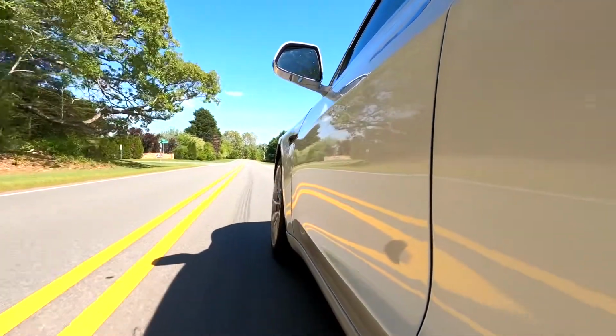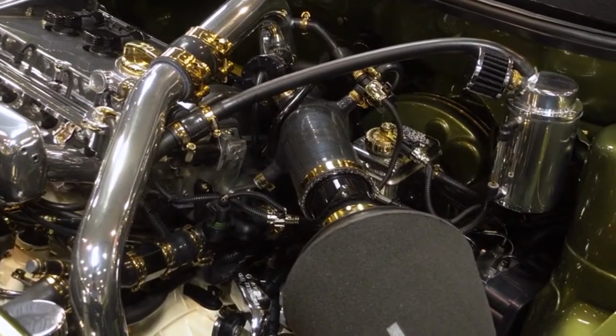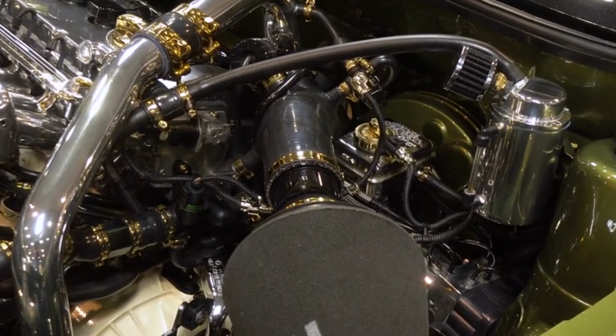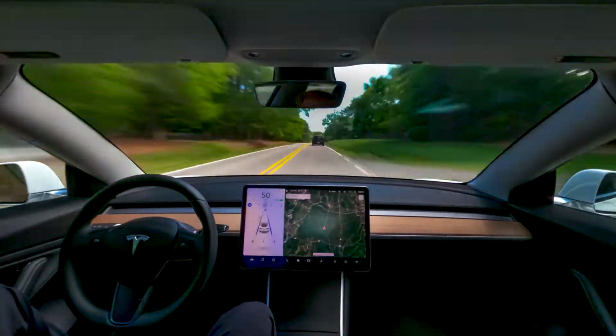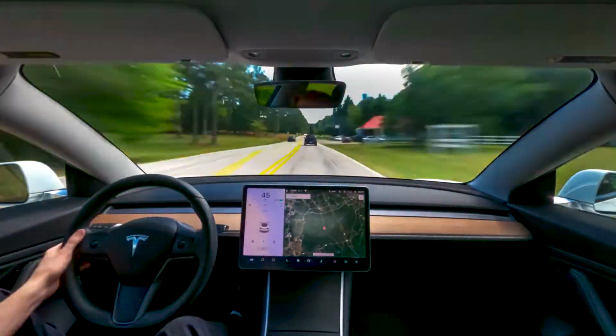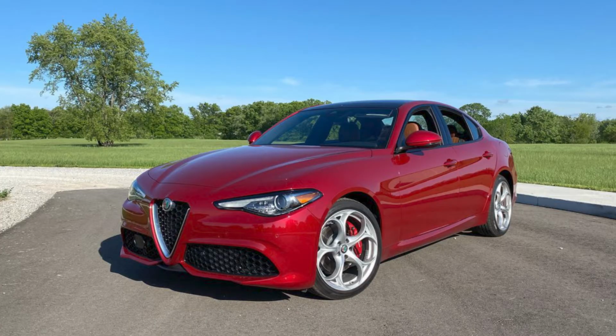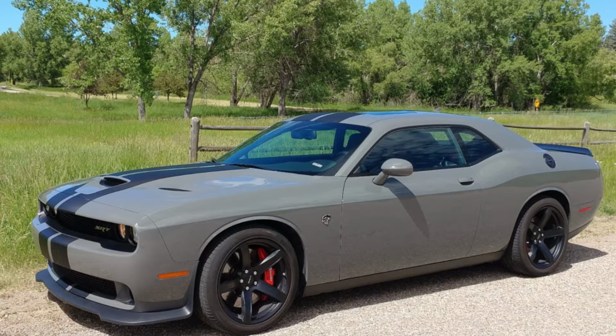So far, everything in Model S Performance, with the exception of Tesla's battery technology, can be found in other performance cars or EVs. These features together give the Model S a 0 to 60 of 3.7 seconds, which makes its acceleration comparable to the Alfa Romeo Giulia or the Dodge Challenger Hellcat, both of which are impressive performance cars on their own.